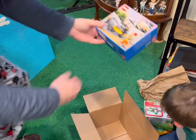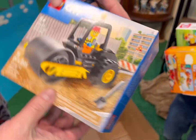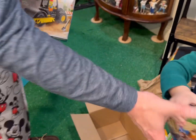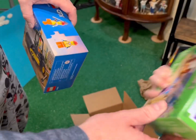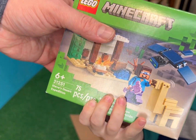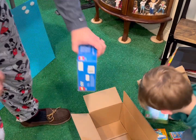All right, so what did we get? Oh, we got the new steamroller. That just released in January. We'll add that to the construction set. Let me see this one. No, with the meter. You want to show everybody? So we got another camel. I think we may buy a few more of those and have some camels on the farm.